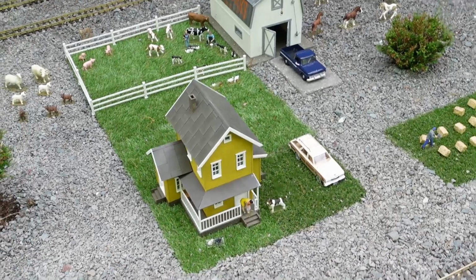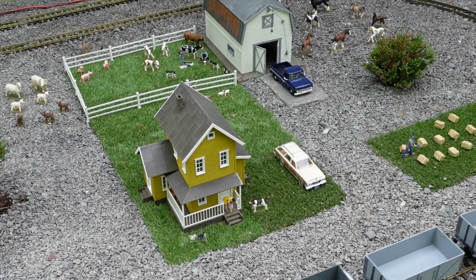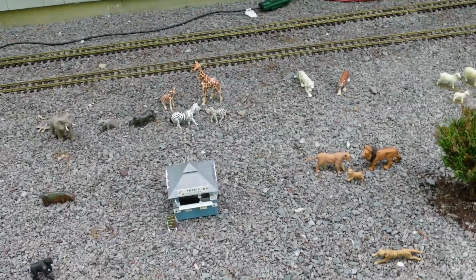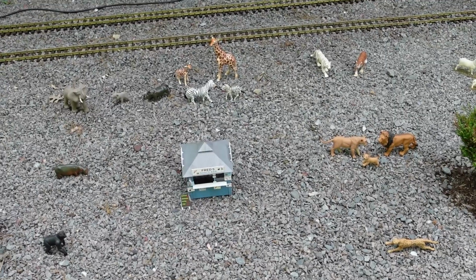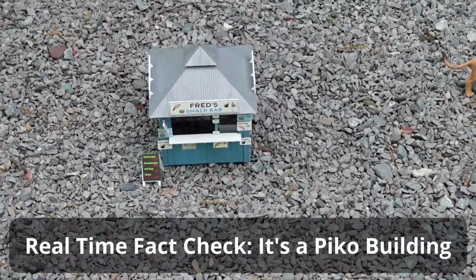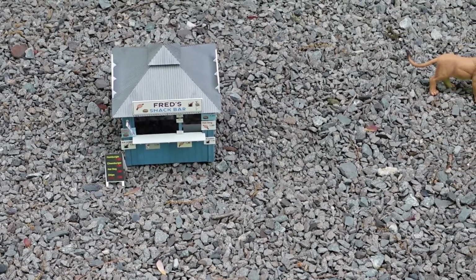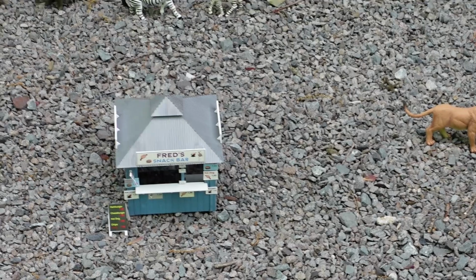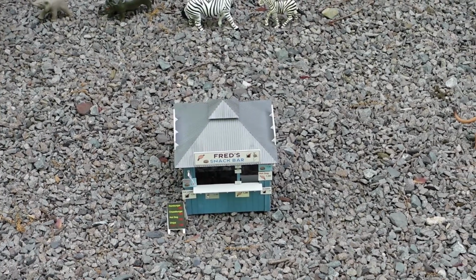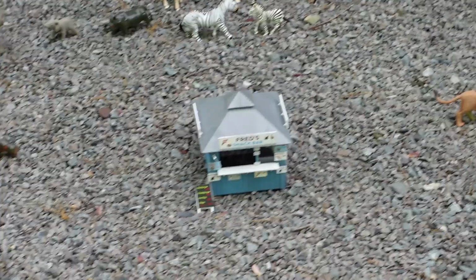And then we have Aunt Bee's house here, and that's also a Pico model. And then we have Fred's snack bar. I'm not sure, is this a Pico model or is this a Pola? I almost want to say this was a Pola model, but I'm not 100% sure actually. This one we built late last year. But regardless, we bought it off of onlytrains.com, and they have both Pico and Pola buildings.